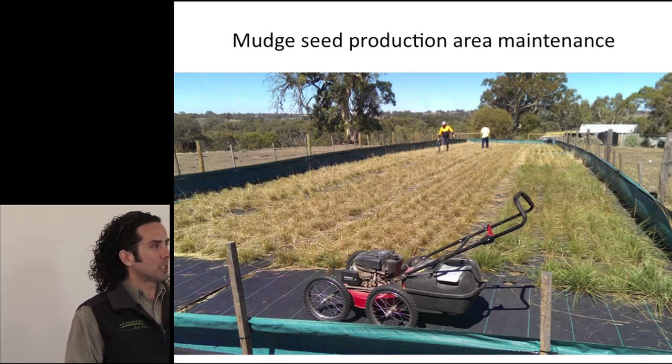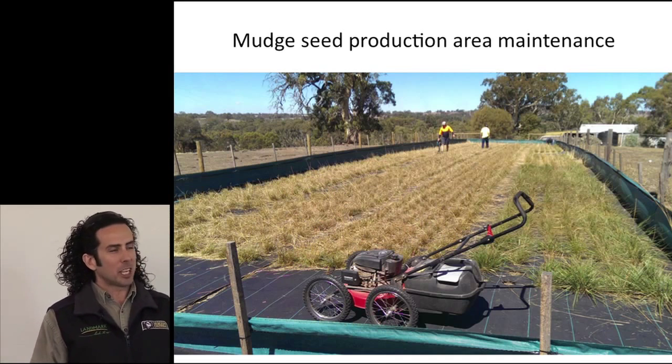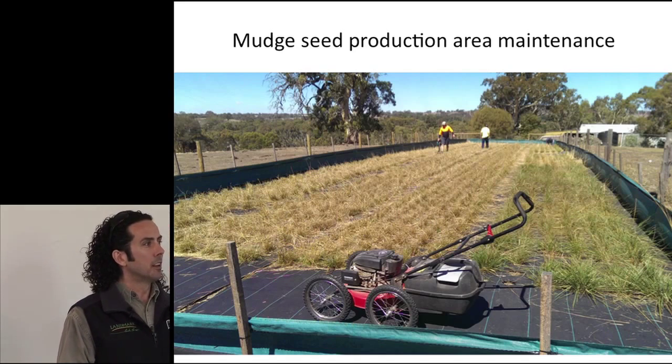Just another one, this time this is maintenance, not harvesting. We're just mimicking animals. We don't have any animals in there, so we're just mowing it with a lawnmower, which is really mimicking what your horses will be doing in the paddock.